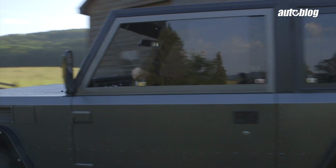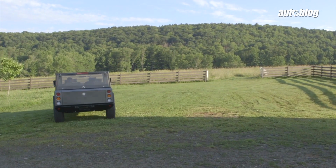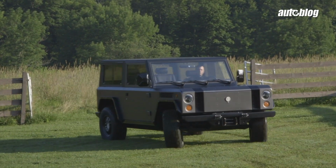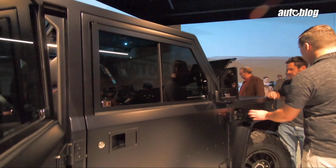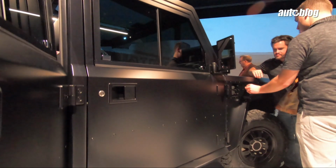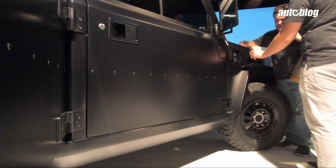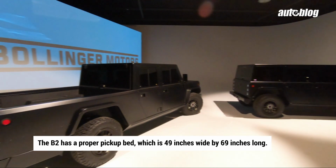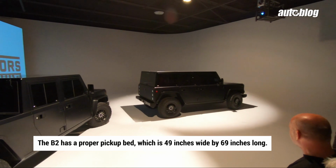The B1 and B2 have been part of a long process, beginning as a two-door prototype concept vehicle and moving to the two trucks that were just revealed. These trucks are a lot closer to what we can expect to go on sale when the time comes. Bollinger says that it's moved away from the two-door to the four-door, and they say they don't have plans to go back to the two-door at this point. They're going to focus on the B1 and B2 that you see here. This is going to be what's going into production and what they hope becomes their bread and butter.